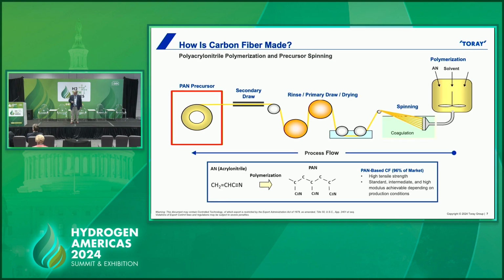Well, how do you make carbon fiber? 95% of the carbon fiber that's produced is PAN-based, polyacrylonitrile. So we start out with acrylonitrile. We go through a polymerization process. In solvent, we concentrate that down into a dope. We then pump that through spinnerets in a coagulation bath to generate individual filaments. Then it goes through a series of drying and drawing. And then you wind up with polyacrylonitrile. We call it white fiber. So that's the PAN precursor for carbon fiber.